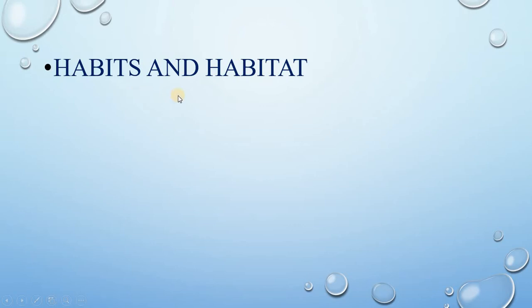Habits and habitat. Hirudinaria is a common Indian leech found in freshwater tanks, ponds, lakes, swamps, and slow streams. It prefers slow water and remains concealed under weeds, logs, and stones. It is sanguivorous, that is, blood-sucking, sucking the blood of fishes and frogs, and also of cattle or human beings when they enter the pond.